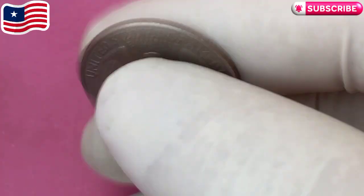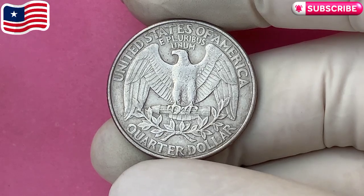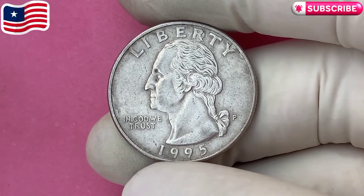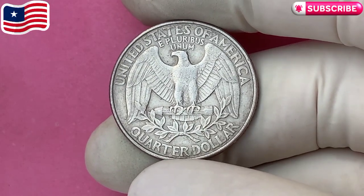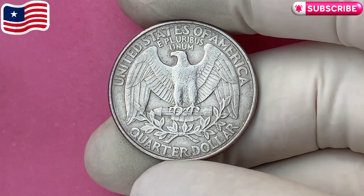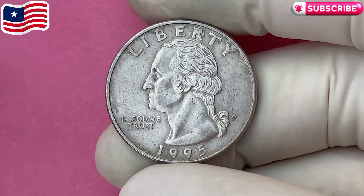If you suspect you have a 1995 P Washington quarter that is uncirculated or shows signs of minting errors, it's worth taking a closer look. Use a magnifying glass to inspect the date, letters, and overall detail carefully. Pay attention to any doubling or irregularities, and note the coin's shine and wear. Once you find a promising candidate, the next step is to have the coin professionally graded and authenticated by reputable services like PCGS or NGC. This certification process can confirm its rarity and condition, significantly influencing its market value.